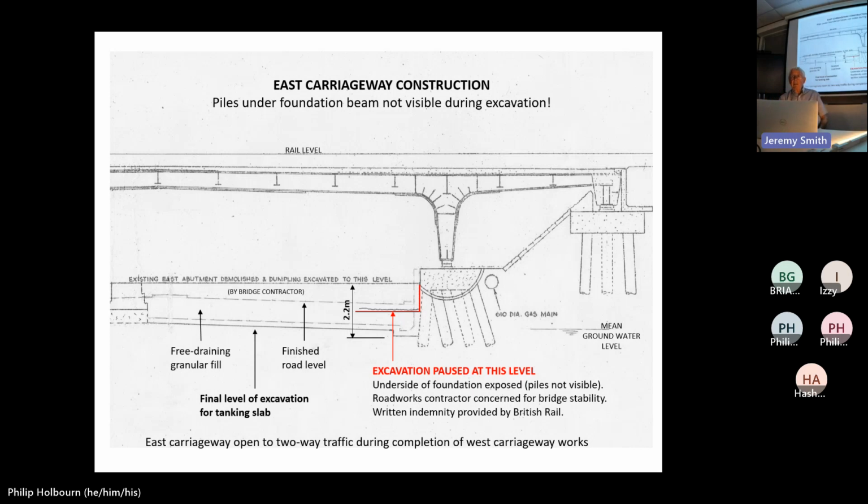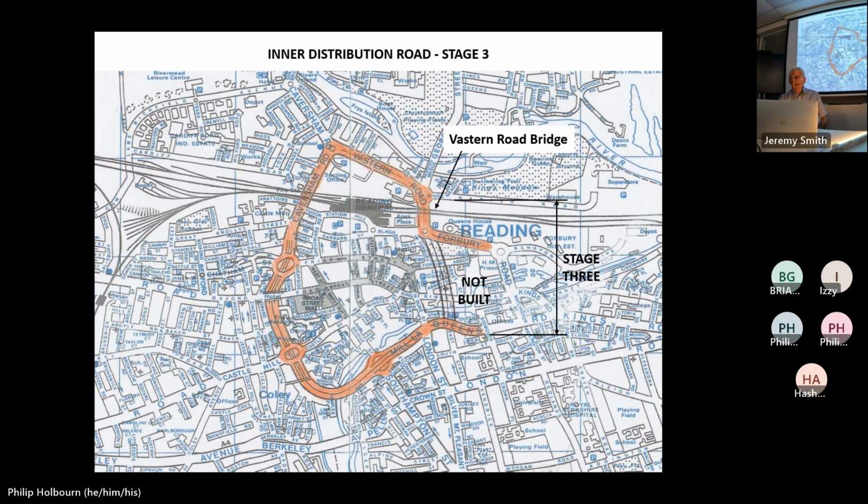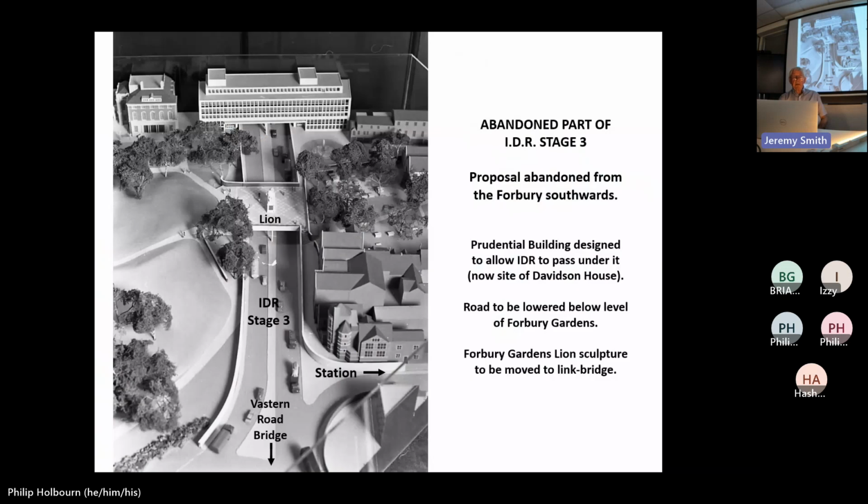But they still insisted on having a letter of indemnity to reassure them that we would take responsibility if the bridge started to sink a bit. But anyway, it all worked, and they finished their roadworks, and everything was lovely. But they didn't finish the southern part, because there were so many objections, they decided to terminate where they got to at the roundabout south of Vastern Road Bridge. And that was what it was intended to be done, south of the bridge.